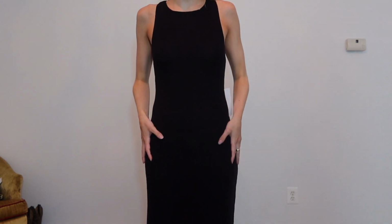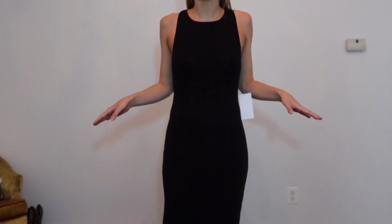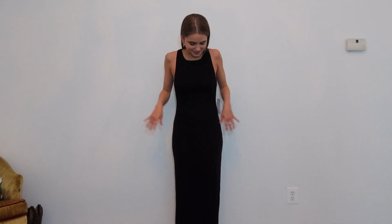I love the neckline. It is just so flattering. It fits so well. It is so comfortable. I am just so obsessed with this. Amazing job, Naked and Josephine. Josephine, I think that's how you say it. I don't know, but I love this.